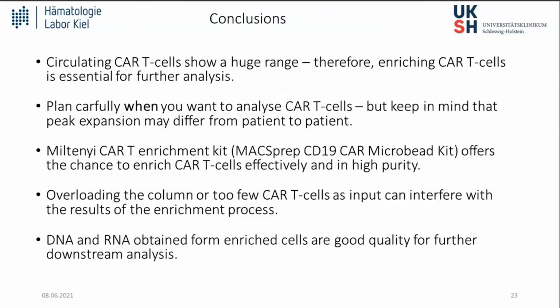And with this, I would like to conclude. Circulating CAR T cells show a huge range, and therefore enriching is really essential for further analysis. I think enrichment is really a nice thing if you have no easy access to a flow sorting unit 24/7. You should really plan carefully when is the most precious time point for you to analyze your CAR T cells. Keep in mind that different patients may expand at different time points.